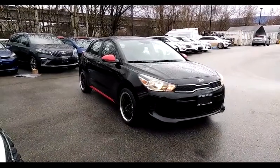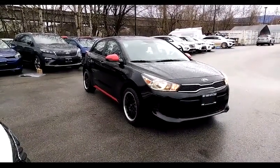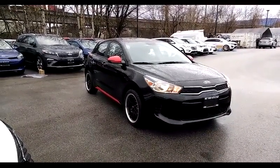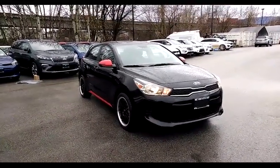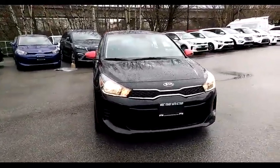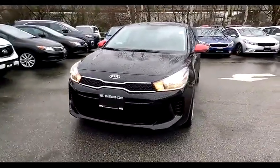Today we're looking at a 2018 Kia Rio 5 LX Plus trim level. As you see, there's been some options added to the car. The red mirror caps, the molding down on the rocker panel there, and some fast wheels. Obviously gorgeous looking little black Rio. Car that anyone would be proud to own and drive.